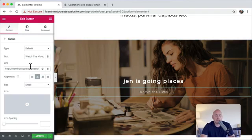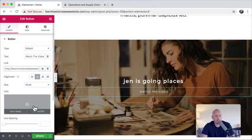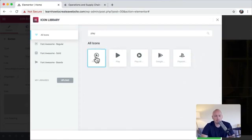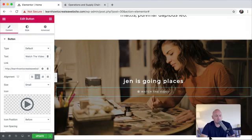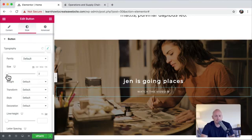We can also get an icon just like they have on this Apple website, this little play icon right here. So we can go back to our website and we can add an icon, and we can just look for a play icon. That one looks pretty similar to it, and we can insert it. Now it does give us the choice of, do we want to put the icon before or after? Let's put it after. And then we can go to style again, and we can make that whole button text bigger by clicking on typography and just making it a little bit bigger like that, maybe 14. And that looks pretty good.